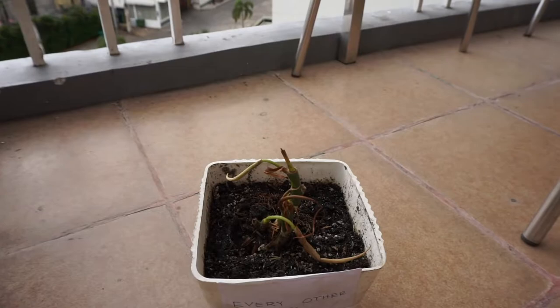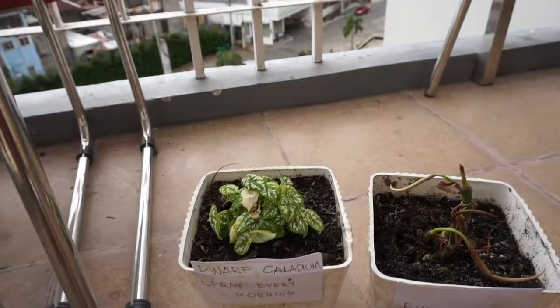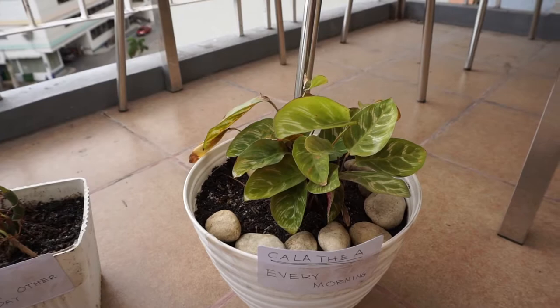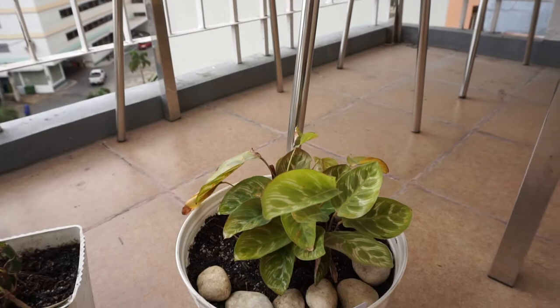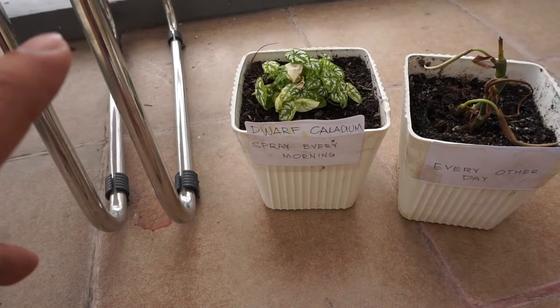And then this one, I have the dwarf caladium. There's a note that says spray every morning, so I'm not supposed to pour water in it. Lastly, my favorite, I had to repot this because it's really getting big. It's a calathea, and I named the plant Daniela. It's really beautiful. They say it's a prayer plant because in the evening they all close, they all go up, and in the morning or during the day they're like that. I like how they repotted it. It's actually one of my favorites. By the way, the dwarf caladium is called Angelica, and I don't want her to die as well.